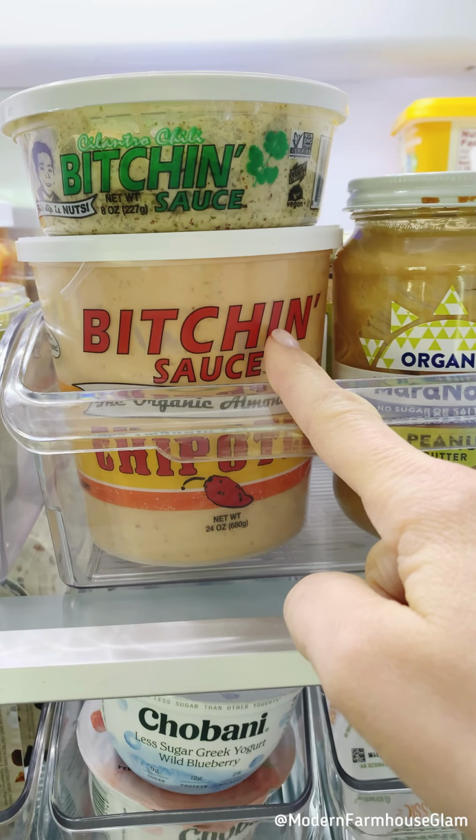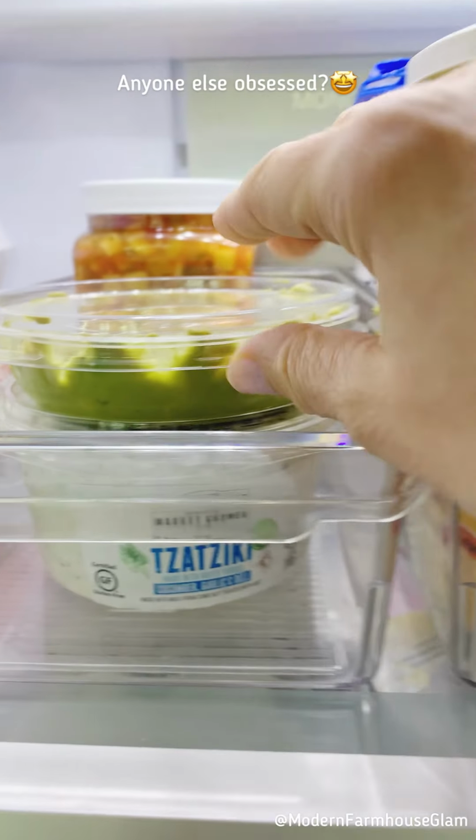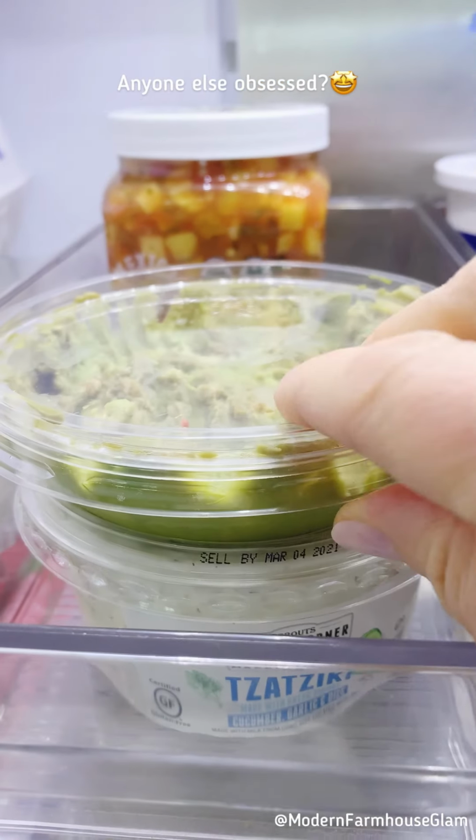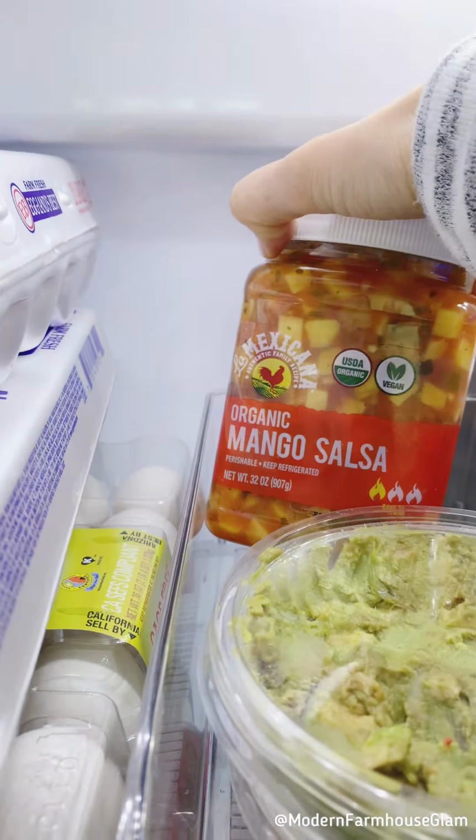Bitchin' sauce is one of our favorite dips. We like the chipotle and the cilantro chili. We love tzatziki sauce and we also love guacamole. I'm gonna try out this mango salsa for the first time. That was from Costco. This is our favorite peanut butter. I love the ingredients in it. It's very simple.